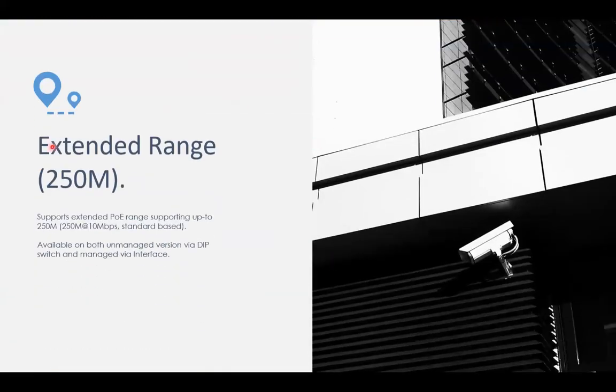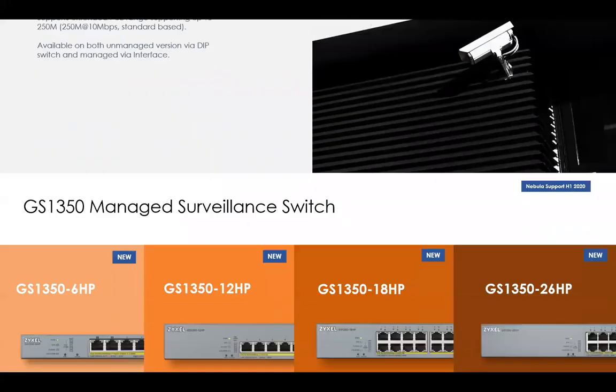So these guys here can support PoE and data at 250 meters. As you know, traditional Ethernet only supports 100 meters. So by dropping the speed to 10 megabits, we can go ahead and send data and power up to 250 meters. And it works with any device. So there's nothing special that has to be done on the other device. Any Ethernet-based device should be compatible with this. And you turn this on and off on a port basis using dip switches.